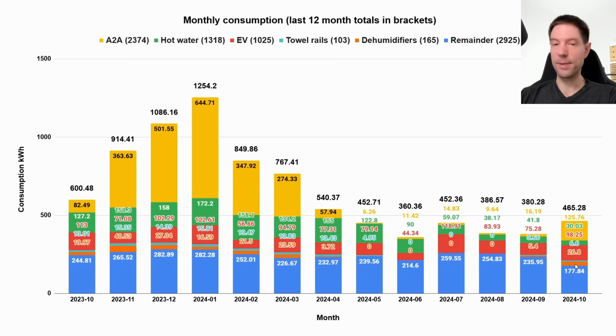The dehumidifiers are being used a bit more in October, 26.8 kilowatt hours. The towel rails, 6.6 kilowatt hours. Obviously, we turned those off while we were away on holiday. The EV, we used 98 kilowatt hours. So I showed those two spikes before and after the holiday. That was mostly the trip to the airport, recharging the car when we got home, and obviously charging it up before we left. The hot water, we only used 30 kilowatt hours in this month.